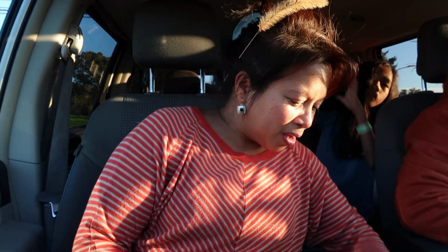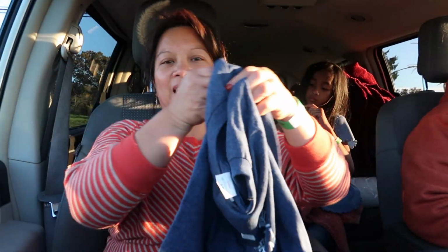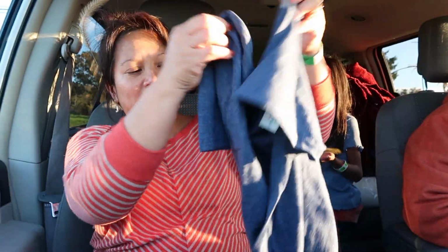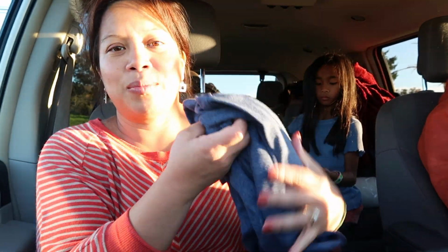Alright, so before we end the vlog, I'm going to show you the t-shirts that we got. I mean, they're a little bit pricey. Alright, here's the front of the shirt and the back. It's pretty nice. So it does shrink. They said it shrinks a little bit, so that's why we got a bigger size than what the girls needed.